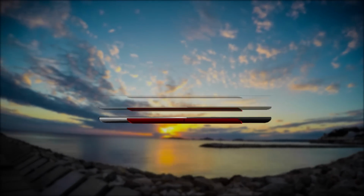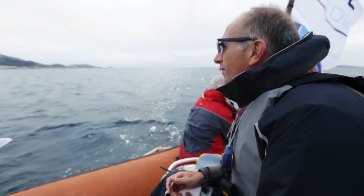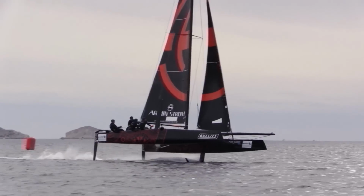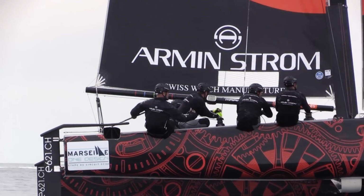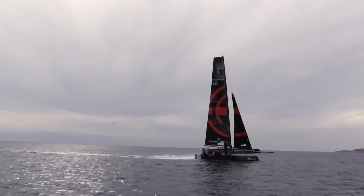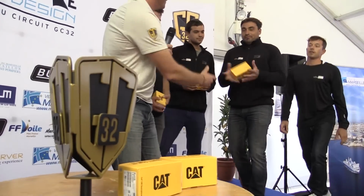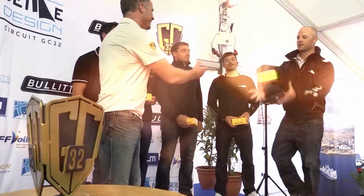While Alinghi were the clear winners of the racing, in the speed challenge they were just eclipsed by the other Swiss boat, Armin Strom. Marazzi and his crew covered the 600-metre course in a time of 58 seconds. That's an average speed of 26.81 knots. They beat Alinghi by just 1 second to win the Catphone Speed Challenge.